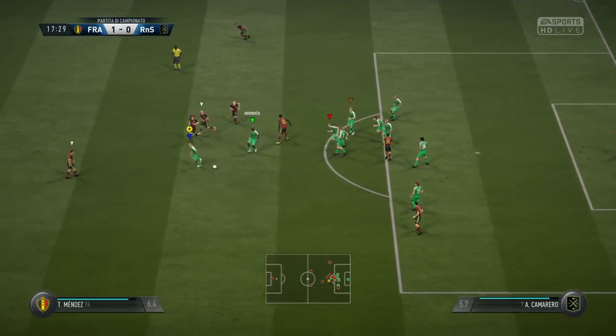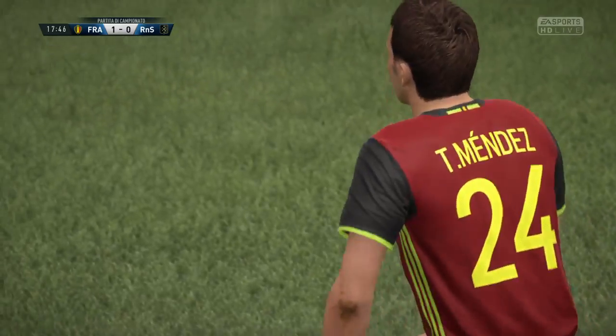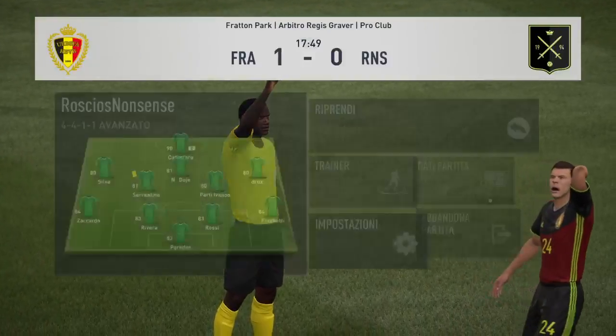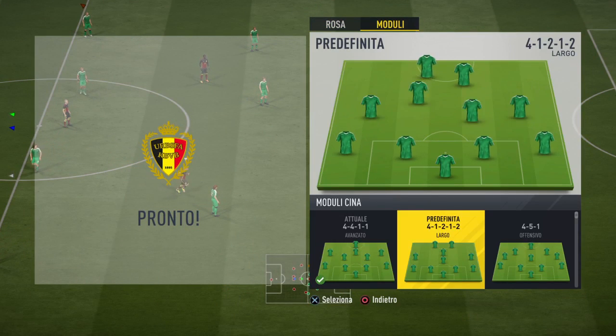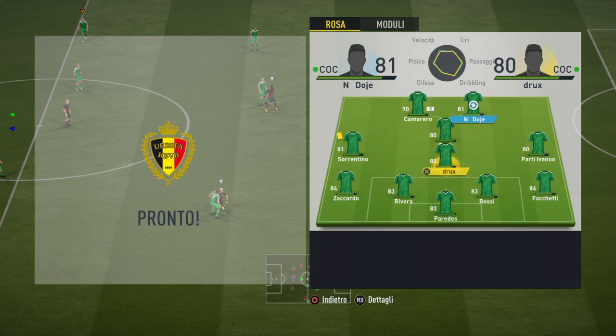Lukaku. Well, they've been thwarted here. Well, could be a booking here. It's a yellow card, and, well, it was a certain yellow card, wasn't it? Yeah, I think so. Looking back on it, he had no choice at all.